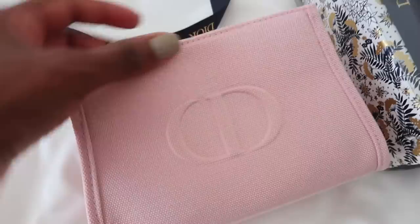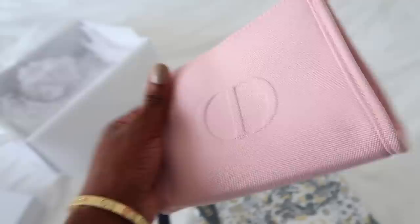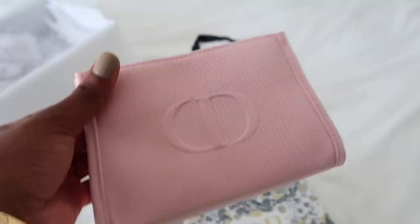And of course, you could just put them all in your little CD pink blush canvas tote, which will be great for travel or just popping into your bag when you don't want to ruin the inside of your bag with makeup and things. That is wonderful.